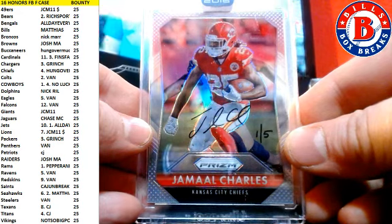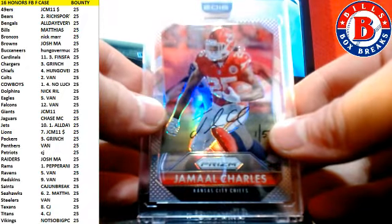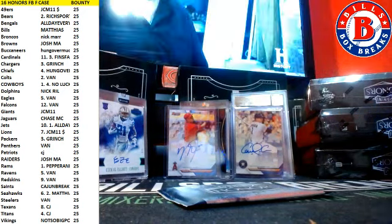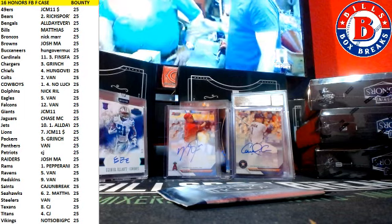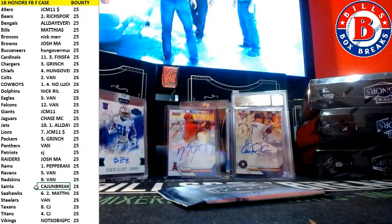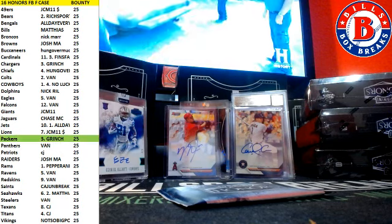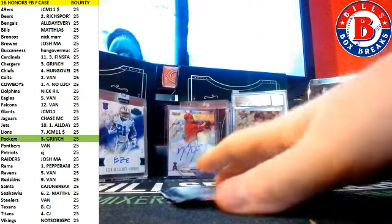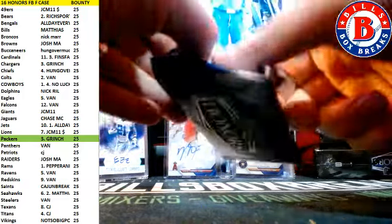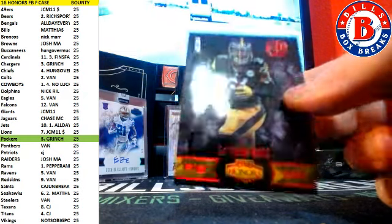And Jamaal Charles for the Chiefs. Nice Prism Refractor Auto, 2015 Prism. Activated the bounty. $25 for the site credit. Same thing applies to the baseball, so go hunting for some bounties on the baseball. And Le'Veon Bell out of 50.